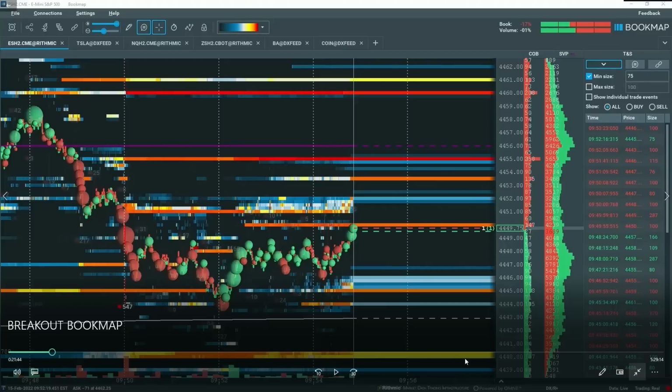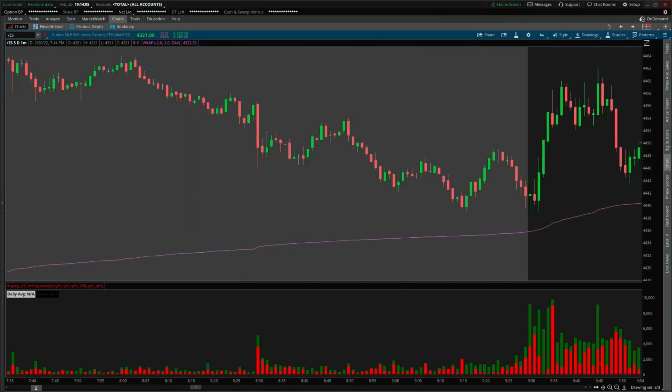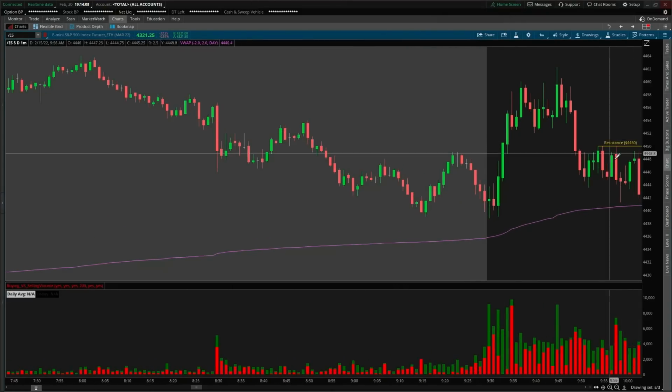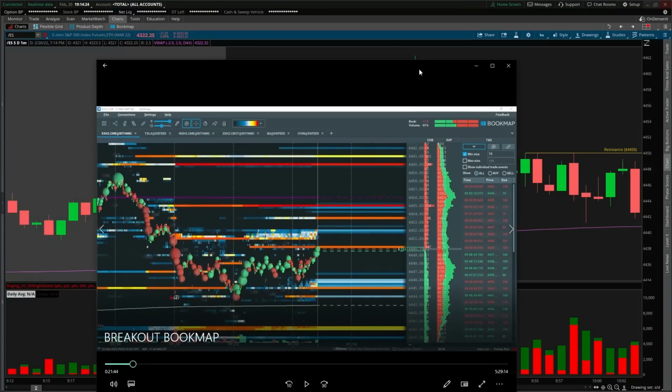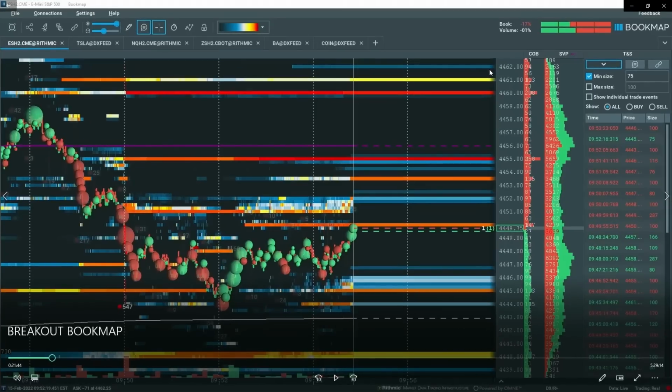And the point I want to make here is keep an eye on this 4450 area. On the chart, I have it marked as a yellow resistance line. But what I want you all to understand here is what price does as it comes to this resistance line. I will note this resistance line was not here prior to the market opening. This was developed by watching the tape in real time and spotting a very large passive seller.